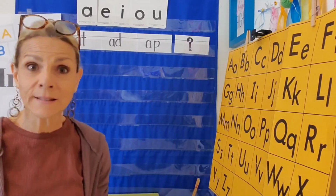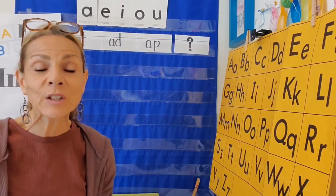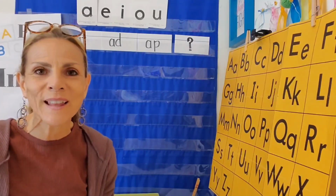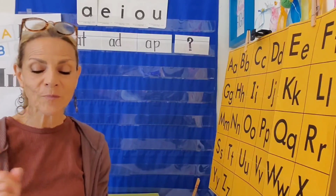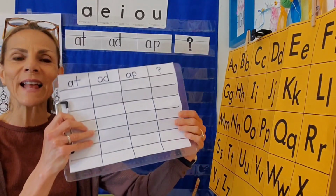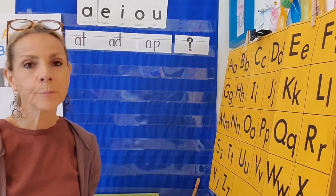I would use a pencil for this activity so that if you need to correct a letter that you maybe wrote backwards or you need to write it neater, then you can erase it. So get some paper, get a pencil. While you're doing that, I'm going to show you how to set up your grid. Pretty easy.